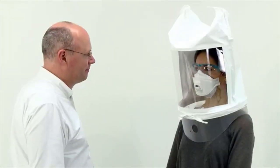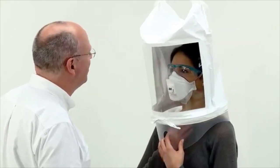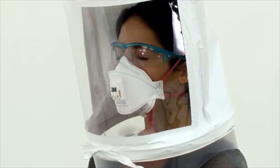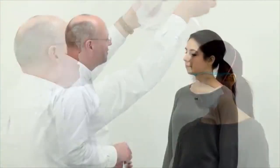Once the subject has performed all of these exercises without tasting the mist, they have passed the test. You could at this point ask the subject to reach up inside the hood and break the seal of the respirator, followed by taking a breath. By tasting the solution, the subject will gain an appreciation of the protection provided by the respirator.